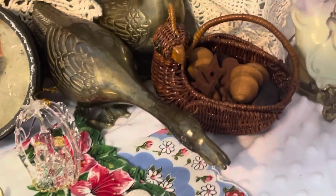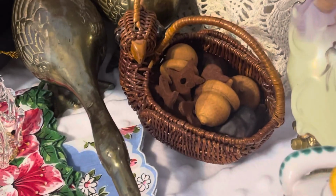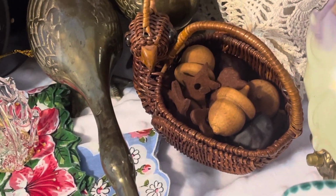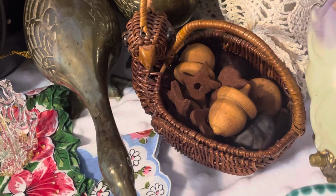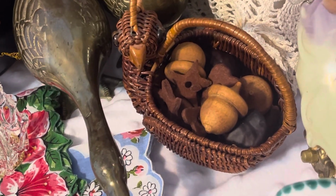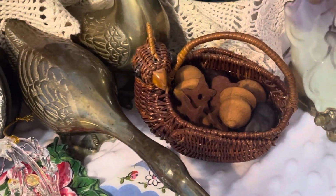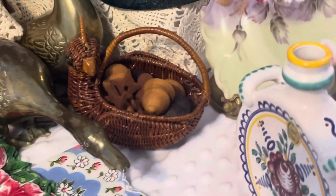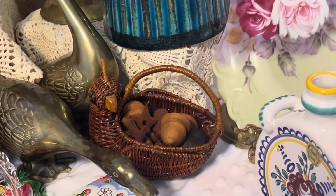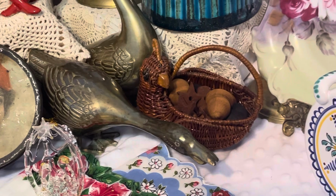And then right back here, look at this little basket. Got a little handle on it. And when I bought it, inside of it were these little cinnamon stars and hearts and acorns, however you want to say it, and some buckeyes. Really cute little basket. It's probably about a 4x4 maybe. It's not a very big one, but it is really cute.